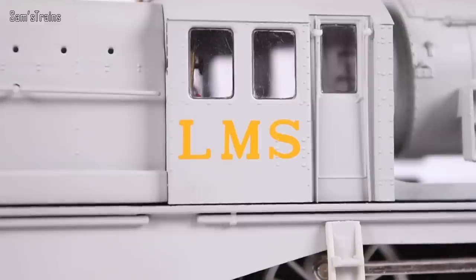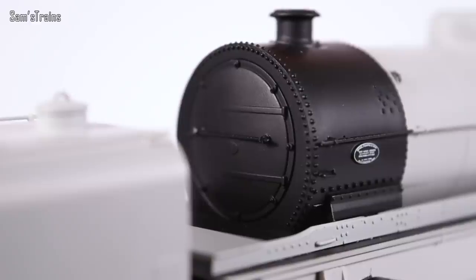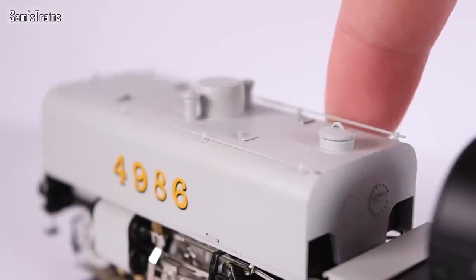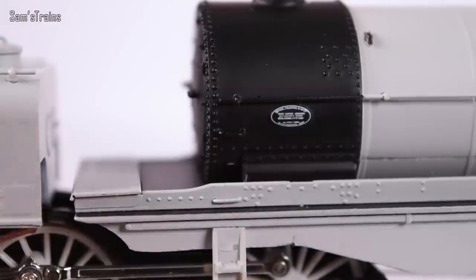Looks absolutely fantastic. Get this, all of the handrails appear to be fitted on the side of the boiler there, on the front of the smoke box, the biggest smoke box I've ever seen, it must be said. All over the tender, I want to call it a tender, the tanks, I guess. They're all separately fitted, which is exactly what you'd expect for a model of this price.